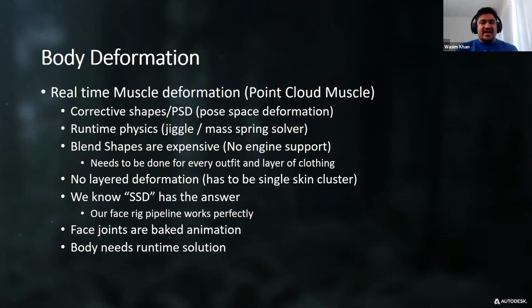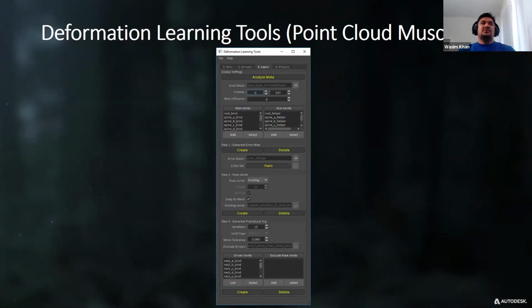And we don't have any distinction between a cinematic asset or gameplay asset. Everything we author on the highest possible LOD, and every mesh we have has 4 LODs. So we try to generate everything, all the skinning, all the low resolution meshes, at build time for free. So we knew SSD had the answer. It worked really well for our faces, and we wanted to incorporate that into our body rigging.